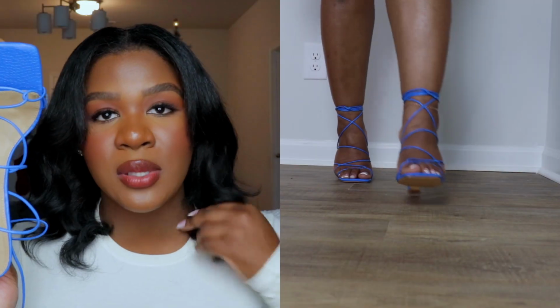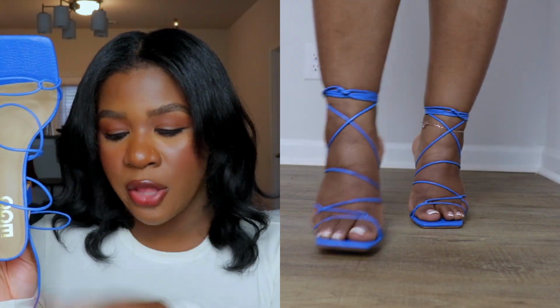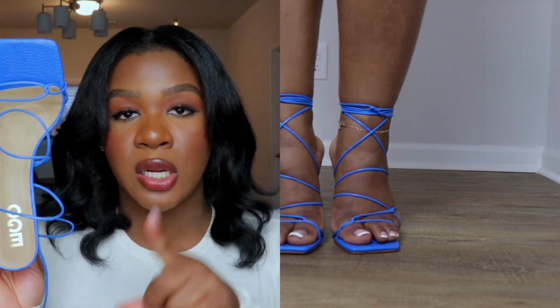So I believe I got this, let me see, I got this in a US 11 actually. So I will say it was a little bit big on my feet, okay? So I told you guys the other shoes that are laced up, all the way across, those were perfect.